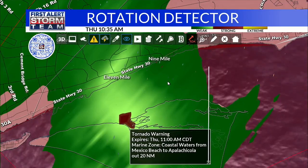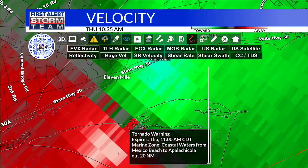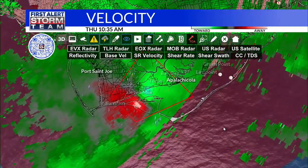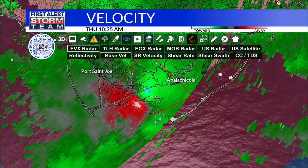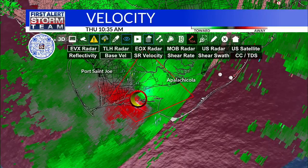You guys need to be seeking shelter right now, okay, folks? 70-mile-per-hour winds, that is the biggest threat here, which means you need to be in your interior. 70-mile winds could definitely put down some tree limbs. Even some power lines could be a concern as well. So this is significant, folks, even though it is still looking like it's a little bit offshore. That doesn't mean you're in the clear, especially on its path towards Apalachicola.